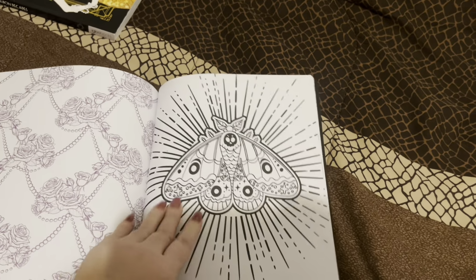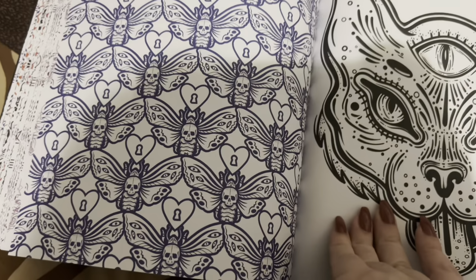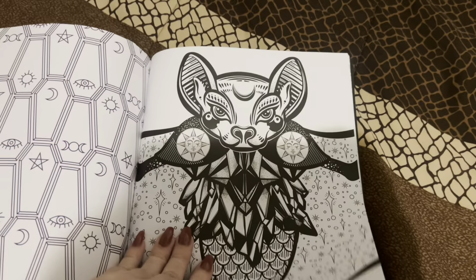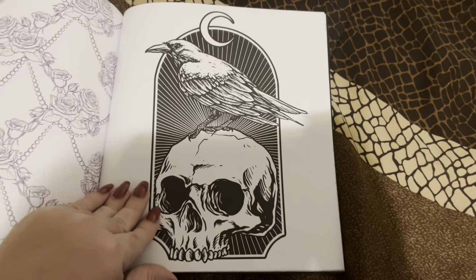But these are cool. Very cool pages. See how that's blue? I love the different outlines of these. Oh, I love that! It's cool too. That's really neat. Whoa, look at her. Look at that.